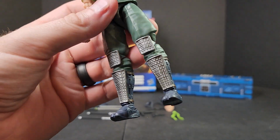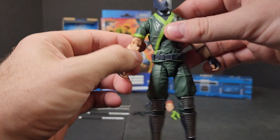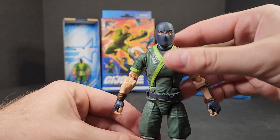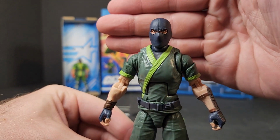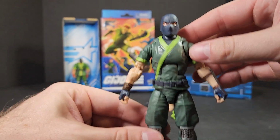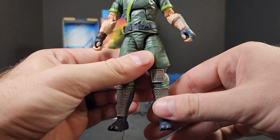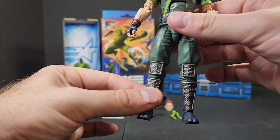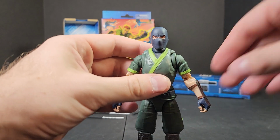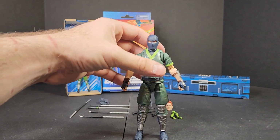But I feel like these baggy ninja pants have been seen before, but I'm drawing a blank. But there you go. There's the head sculpt. It looks pretty good. My boot swivels are a little loose, but it doesn't seem to be hindering anything too much. So there's the figure. Let's grab his Spy Troops counterpart.